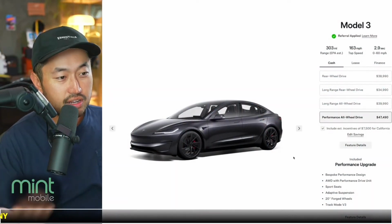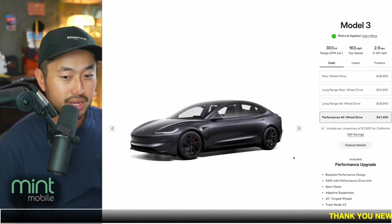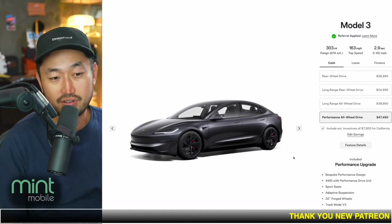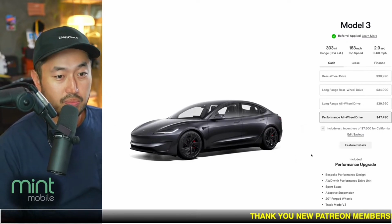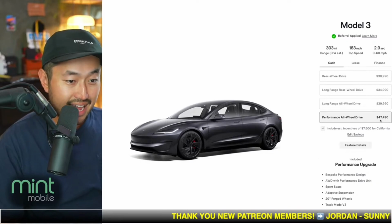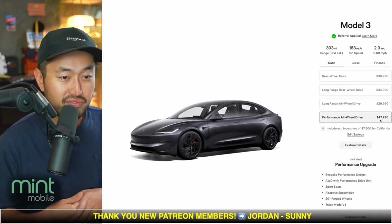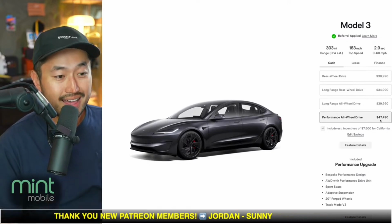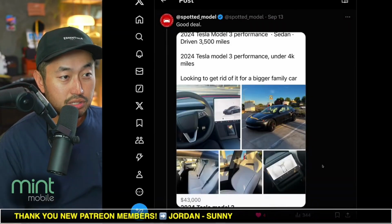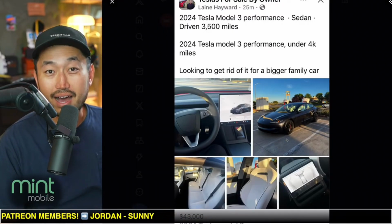So this is the newest Tesla vehicle that is out right now, Model 3 Performance. And after the $7,500 federal tax credit, you get an adjusted price of $47,490. Tack on taxes, tack on destination, give or take, you're going to be out the door around $53,000 to $54,000. Well, shout out to Spotted Model for actually finding this crazy deal that was out there.